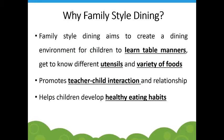Family-style dining is a concept of everybody, adults and children, sitting together at a dining table and sharing the same food, just like we would do in a family setting. Family-style dining aims to create a dining environment for children to learn table manners, to learn how to use different utensils and to eat a variety of foods. It also aims to develop children's social skills and physical, gross, and fine motor skills. It promotes teacher-child interaction and relationship, and it helps children develop healthy eating habits through learning their hunger and satiety cues. They're serving themselves as much as they need and either not finishing their meals or asking for more if they need more.